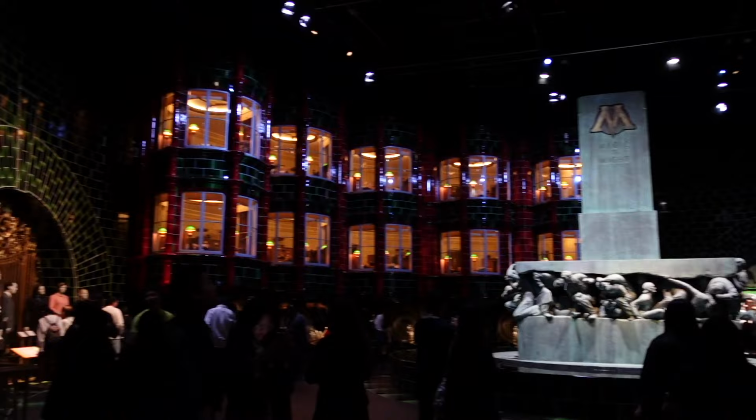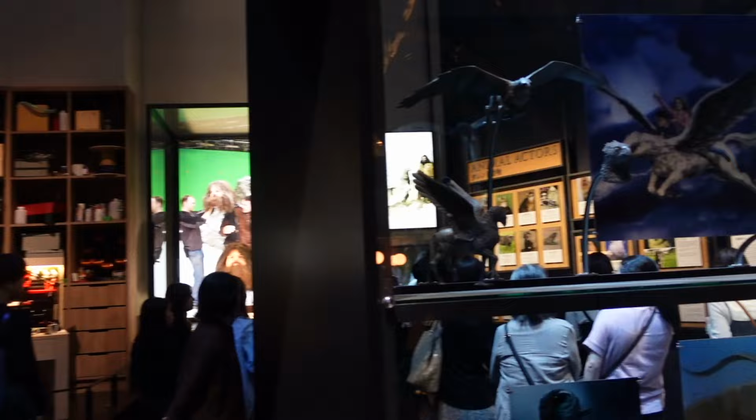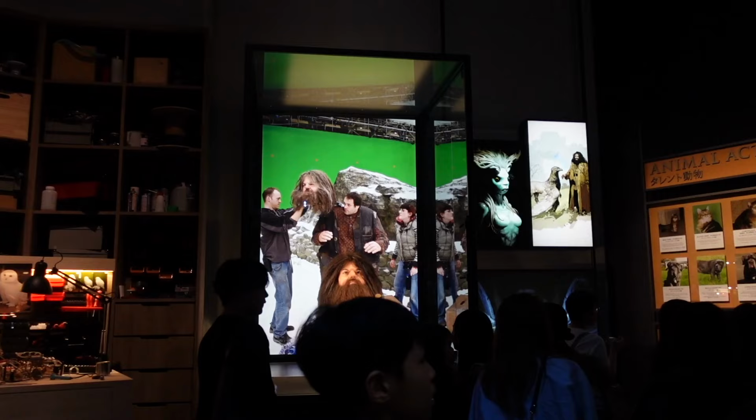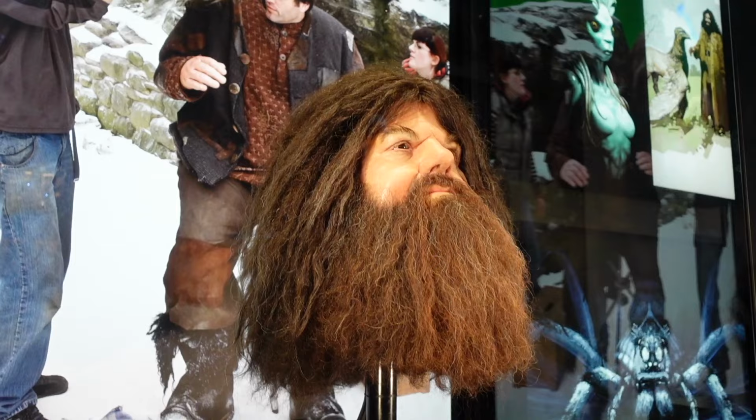And then look how massive this room is. Super impressive. We are now leaving the Ministry and we're going into the creature shop. And right as you enter, we've got a Hungarian Horntail to greet you as you walk into the creature shop. We've got a giant Hagrid head as well. It looks really cool. Here is his animatronic head. And we've got how they made the birds move, like Hedwig.